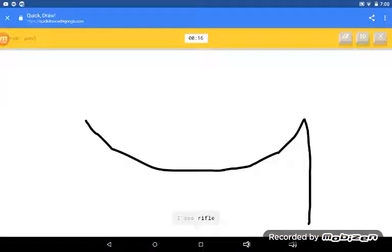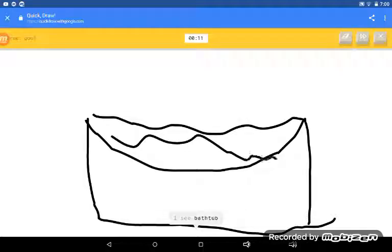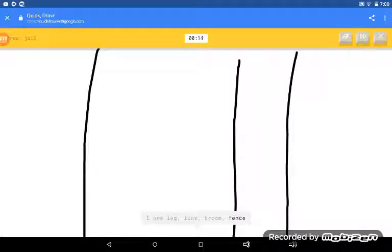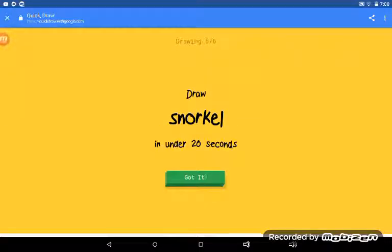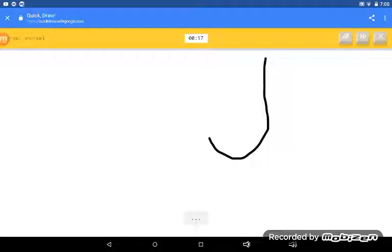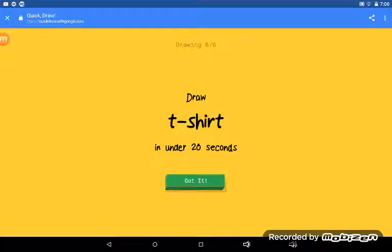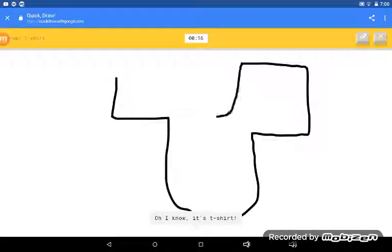I see line. I see rifle, or bench, or bed, or hot tub, or pillow. I see bathtub. Oh, I know, it's pool. Can I draw one now? I see leg, or line, or broom, or fence. Oh, I know, it's jail. How's that jail? I guess I'm the circle. I see nose. I see elbow, or shovel, or necklace. Oh, I know, it's snorkel. What else? I see stairs, or hockey stick. Oh, I know, it's t-shirt. Oh, I got that.